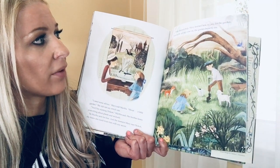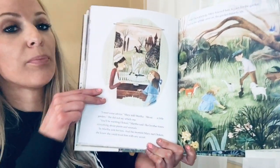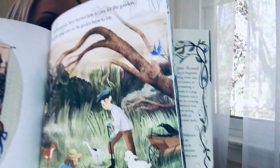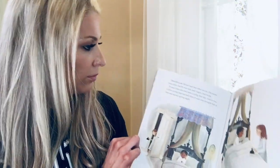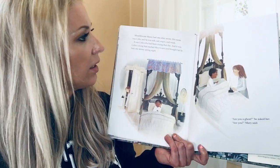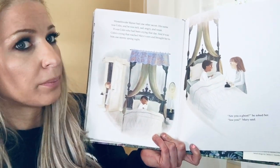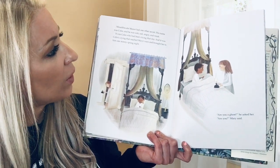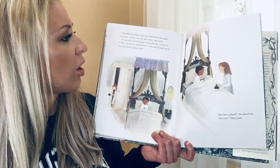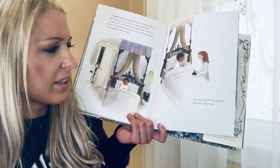With Dickon's help, Mary learned how to care for the garden. And as the spring came, the garden burst to life. Misselthwaite Manor had one other secret. His name was Colin, and he was sick, sad, angry, and weak. It was Colin who had been crying that day, and it was Colin's crying that reached Mary's ears and brought her to him one stormy spring night. "Are you a ghost?" he asked her.